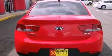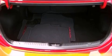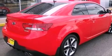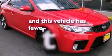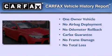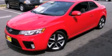system. The following features are also included: air conditioning, cruise control, heated side view mirrors, a leather-wrapped steering wheel, performance tires, a passenger side vanity mirror, fog lamps, an anti-lock braking system, a keyless entry system, and this vehicle has less than 20,000 miles. This Kia has had only one owner, and it qualifies for the Carfax buyback guarantee. Stop by today and test drive this automobile for yourself.